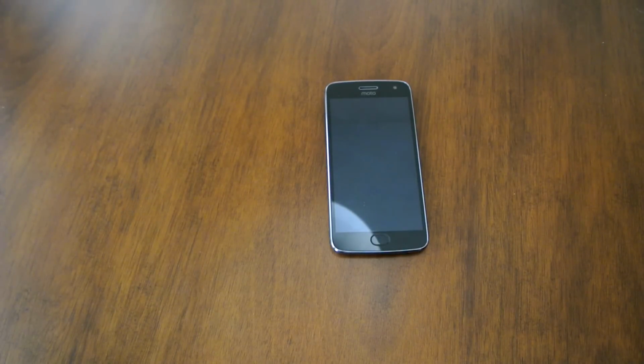So I'm going to go over the cons first, the things that I don't personally like. And then I'll go over the good things, because it's better to end with the good. So feel free to disagree with me, but this is how I feel about the phone.